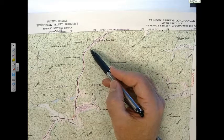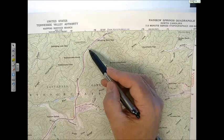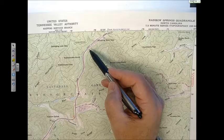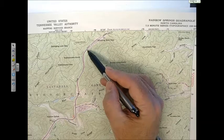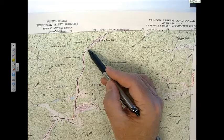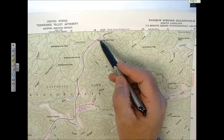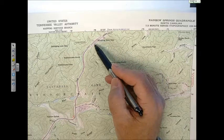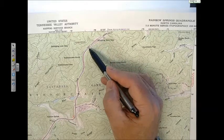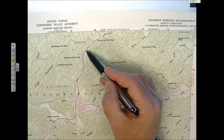Well, the answer to that question would be the fact that the contour lines were done in like 1950-something, and the road was updated. This road was actually put in like 1978 or 76, whatever we had mentioned. And you have to put the right dates down. So go look at the dates at the bottom of the map, and when the contour lines were initially made, and when the road was initially put in and updated. And you make those statements.